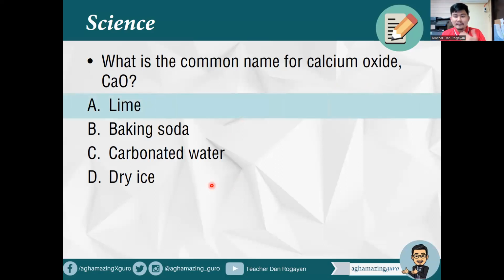Remember that, because it might come out in the exam. It's actually lime. How about the chemical name for baking soda? That is correct, sodium bicarbonate. So sodium bicarbonate is baking soda. How about dry ice? What is the chemical name for dry ice?